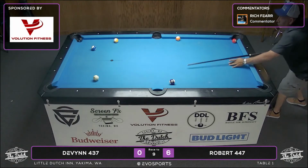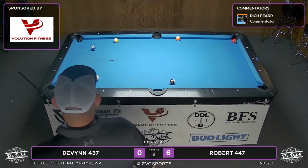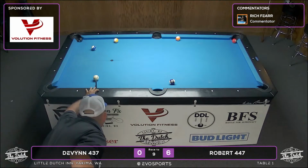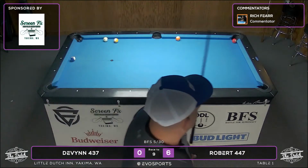Devin's struggling right now, and that 9 ball being a problem is more evident right now because he's going to make this 10. Oh, he's called safe. So he's going to just roll up the rail, just like that. Nicely done. Nice touch.